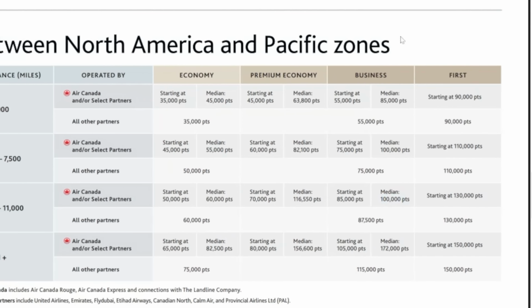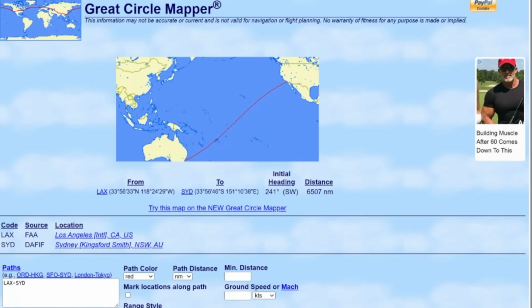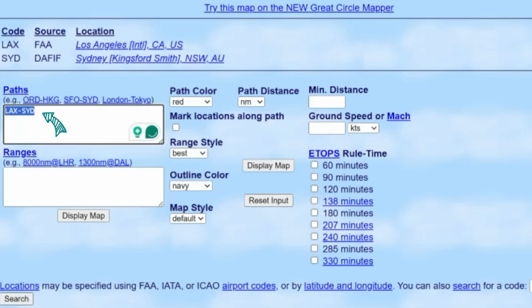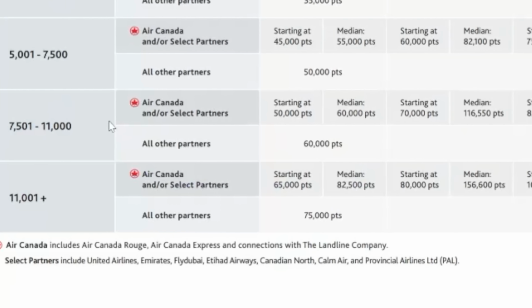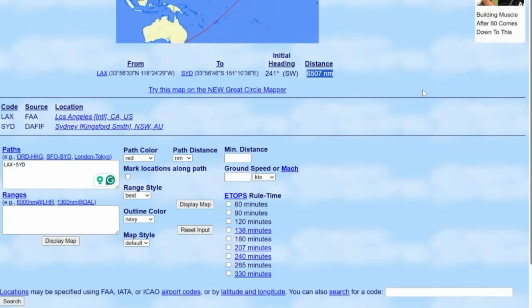If you want to double check how far it is to fly from one city to another, I like this free website, Great Circle Mapper. I put in the path of Los Angeles to Sydney, and it says the distance here is 6,500 miles, which is a little bit less than what Air Canada is showing. They're saying it's bumped up into the 7,500 mile bucket, but sometimes Great Circle Mapper is a little bit off versus how Air Canada maps their routes.